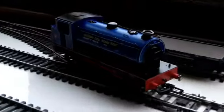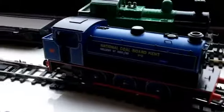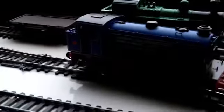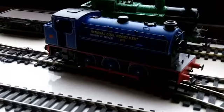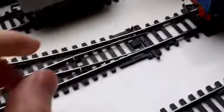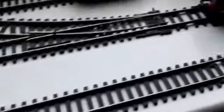Yeah, she's not cutting out on those points at all. Sometimes with these standard controllers, they can come to a sudden halt, so it can look like either me actually stopping her or her cutting out. It's sometimes hard to tell the difference, but most of the time, it's me stopping her. Well, on this bit anyway.